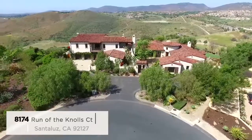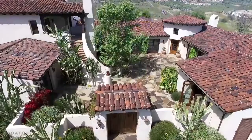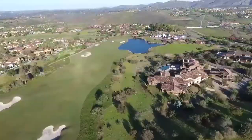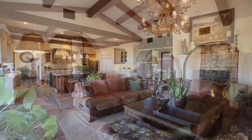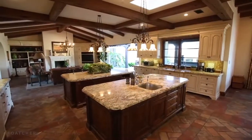Yeah, you know, this property is really unique in the standpoint that it was the first custom home ever designed in Santaluz. And these particular owners were the first lot owners. And so they had this incredible vision that they wanted to create a really iconic property for this community. They didn't just want to build your typical custom home. When you come into here, you're going to see all of the stone floors are reclaimed from a villa in Spain. They're 200 to 600 years old. The hardwood floors, all of the beam work is all reclaimed.